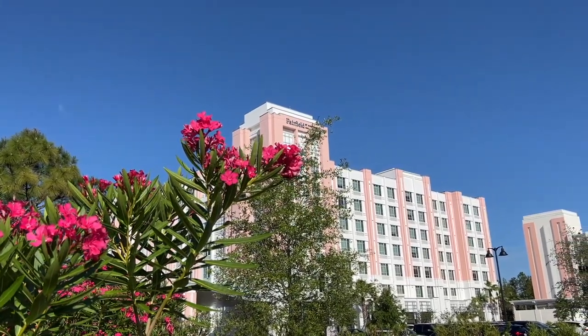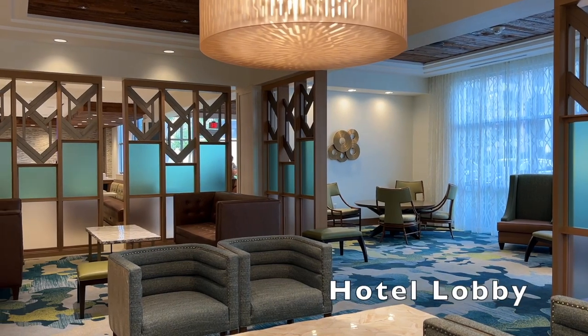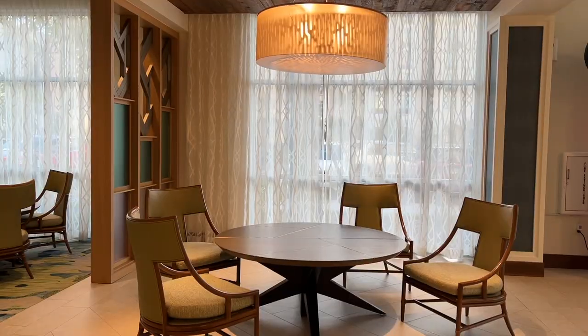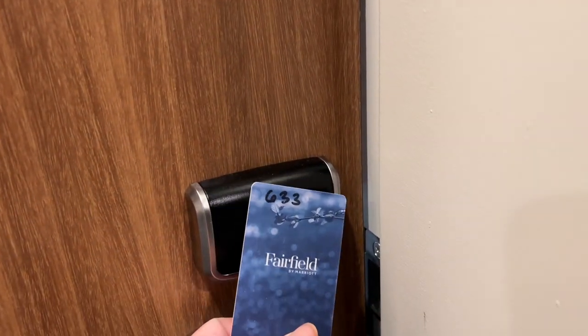Here's the check-in desk, and to the left is a small area with snack and drink options. The lobby is inviting with cool and warm tones, offering several seating options to relax and enjoy your stay. Now let's check out the room. Here we're featuring room 633 on the 6th floor, close to the elevators.